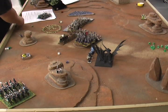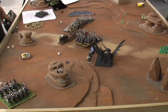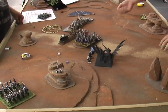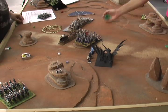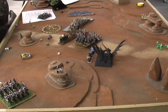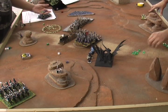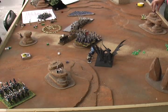In the shooting phase, the remaining bolt thrower targets the Terrorgeist, but misses. In the upper melee, the Archmage misses, but the rest of the spearmen hit the skeletons for 4 wounds. The skeletons aren't able to get any wounds in return, and take another 6 casualties in combat resolution.